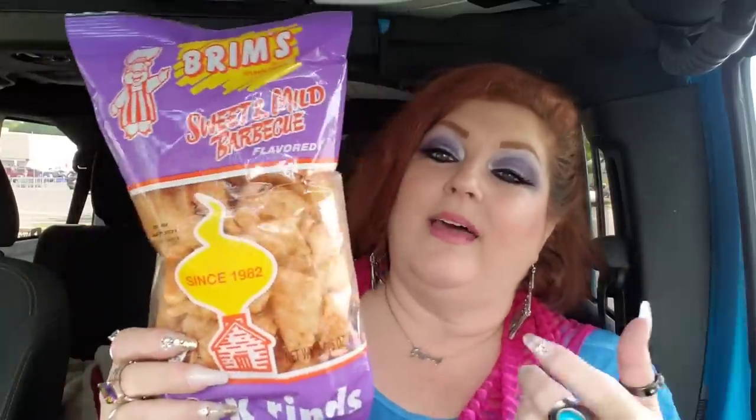So anyway, I thought I'd try these. These are the Sweet and Mild. They're the Brims, I don't know. They did have one kind there. I can't remember if it was salt and vinegar. I feel like it was salt and vinegar. I don't know if it was a Brims, but I do know that I did not like them. To me, they tasted like some kind of chemical or something like that. So I thought I'd give these a whirl.